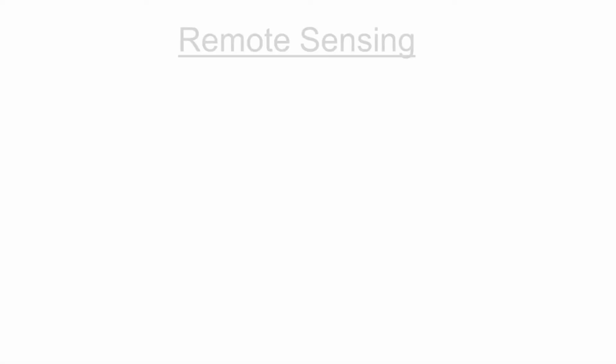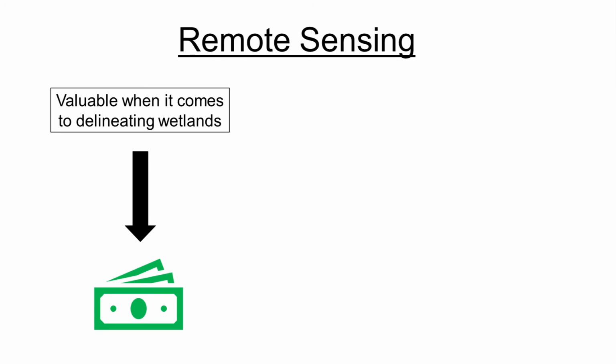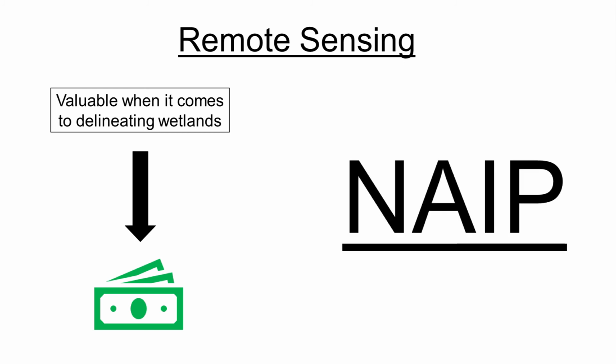Why is remote sensing important when it comes to wetlands? Remote sensing is very valuable when it comes to delineating wetlands, as satellite image interpretation saves a lot of time and money, as provided free by federal research agencies. The identification of wetlands can be easily updated using NAIP, or National Agricultural Imagery Program, imagery on a regular basis to compare it with previous data and make sustainable, restorable changes.